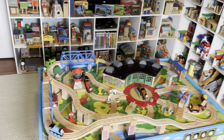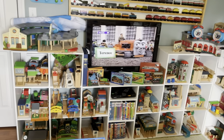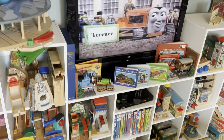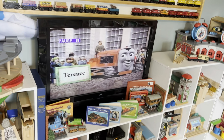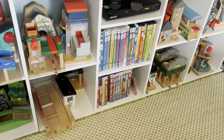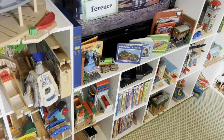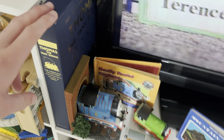First thing that you might notice is I got a TV for this room. Well, it's not a new TV. I've had this TV, but it's new to the train room. And yeah, it looks pretty great. I'm really happy with this. We have storage for DVDs at the bottom and a DVD player, so I can just watch Thomas in here, which is really cool. And then on top here, we just have a bunch of Railway Series stuff.